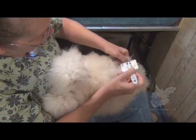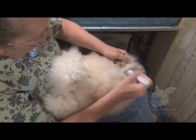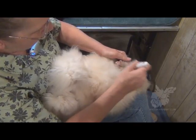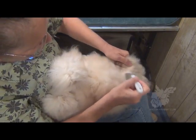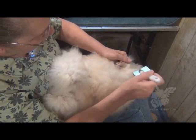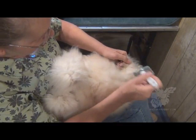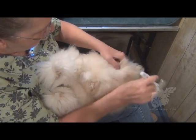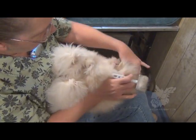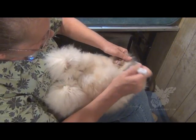And the thing is, I don't want to do just the surface. You know, I could fake it. I could just fluff out the surface of that mat. And if you just looked at him, you would think, oh yeah, that rabbit doesn't have any mats. But then when you would go to feel it, you would feel that kind of hard chunk of fur in there, felted fur. So, and this tickles. He's letting me know that it tickles.